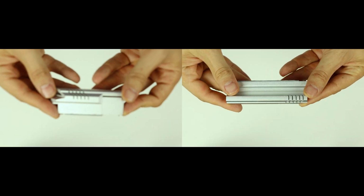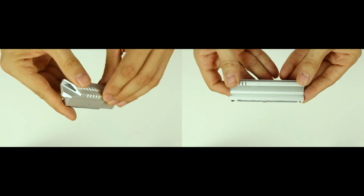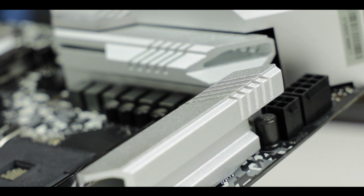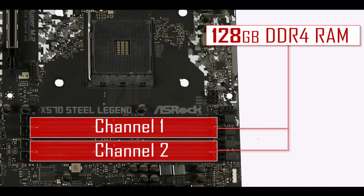It is cooled by really thick and big heatsinks. I mean, they don't call it Steel Legend for nothing. They're so steely. Legendary steely! And they do an amazing job at keeping this VRM ice cold in any instance, and that's an immediate kudos to ASRock for this.